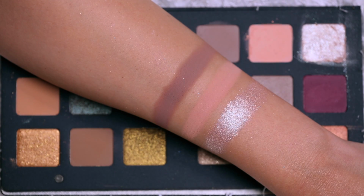Moving over to the right side of the palette, going left to right again, we have Diadem. I hope I'm saying that right. We have Diadem, Vega, and Galaxia.